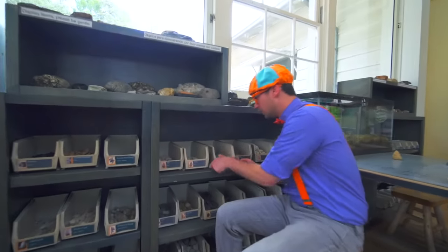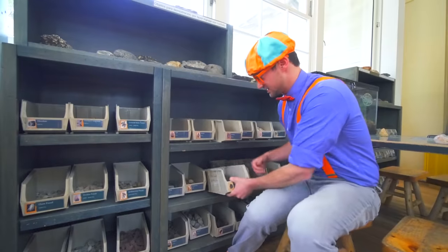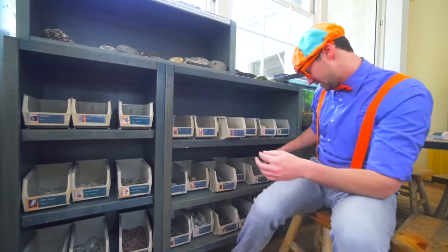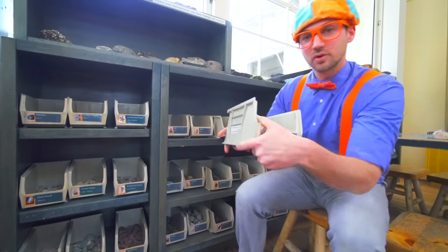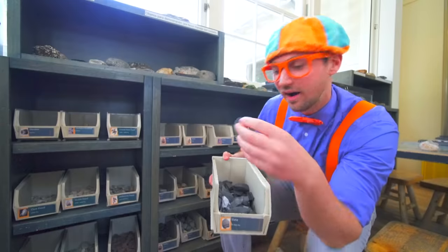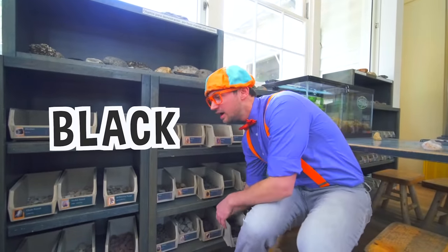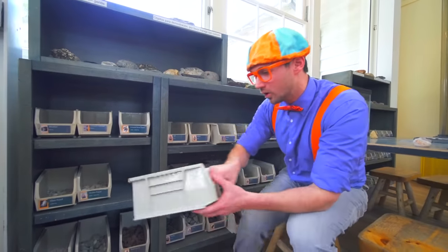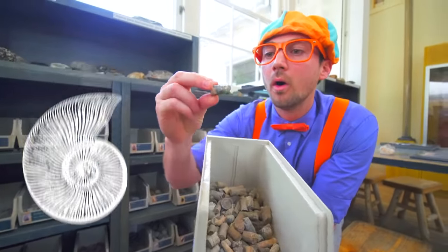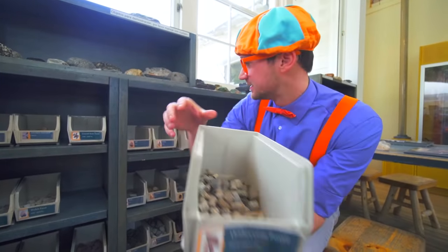Check it out. Wow, look at all of these rocks. They're all different kinds. See? Okay, let's see. This rock is called a slate rock. Look. That's really cool. It's the color black. Let's see what else. Ooh, some fossils. I don't know what kind of fossil that is, but that's really neat.